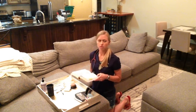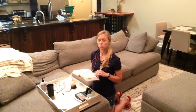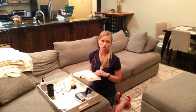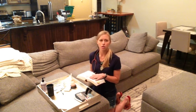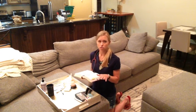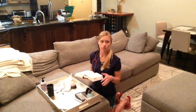And then finally, for patient teaching, we're going to instruct the patient to watch for any signs of bleeding, especially bleeding in the gums, petechiae, bruising in arms or legs, tarry stools, blood in the urine, anything like that. We're also going to tell them not to take any over-the-counter medicines such as aspirin or ibuprofen unless instructed to do so by a physician, as it could increase the anticoagulant effects of heparin.